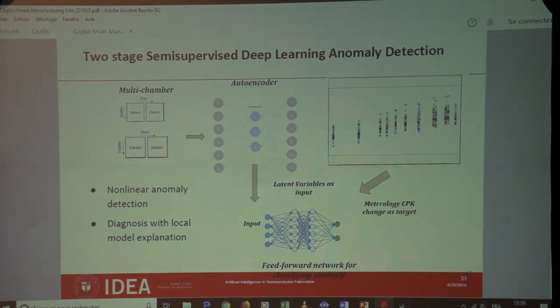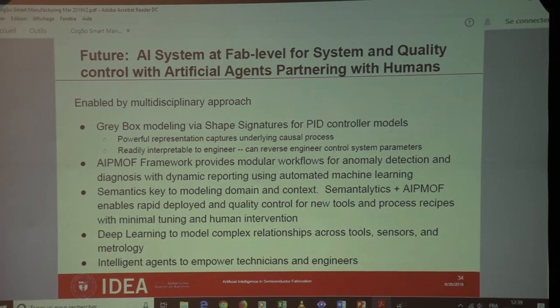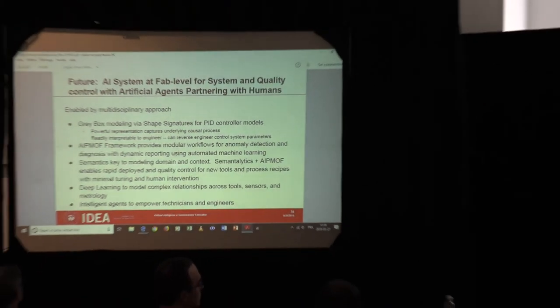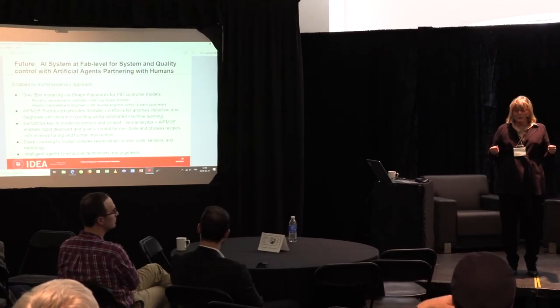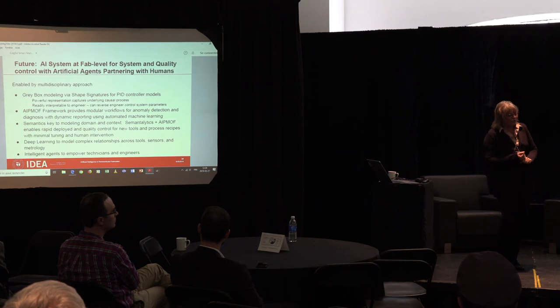So the last thing I have to say is, I think the future of AI systems at the fab level is that you would have artificial agents that would help you with this entire process, right? And the way you can do this is by using a multidisciplinary approach. So I've talked about some parts. I just want to remind you of all the parts.